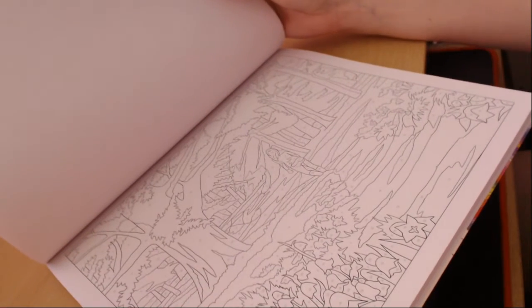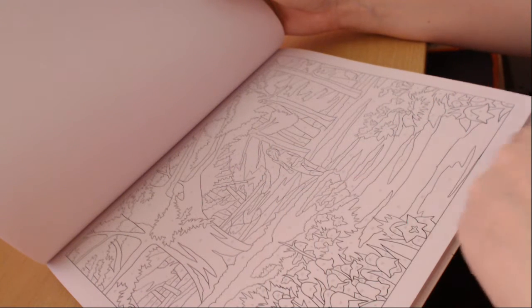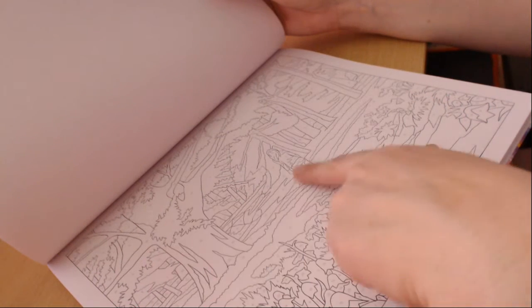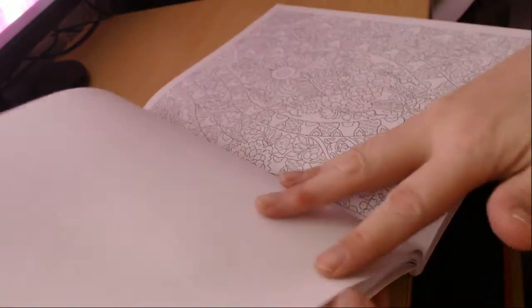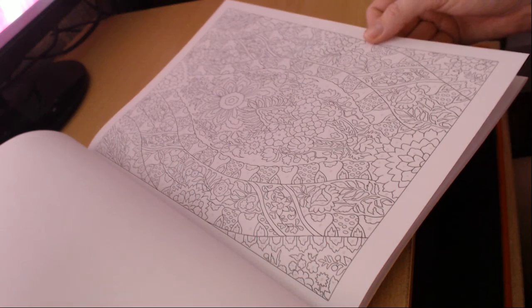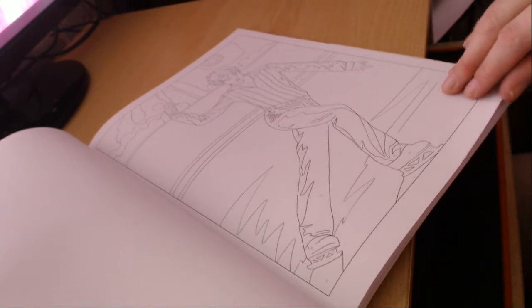Okay, this one is of another lady walking through the forest, through the trees. We've got some tulips, some flowers. We've got the trees. We've got the paved area. She's just going for a wander. A very, very busy picture, although I think that would look superb when it's coloured in. An ice skater.